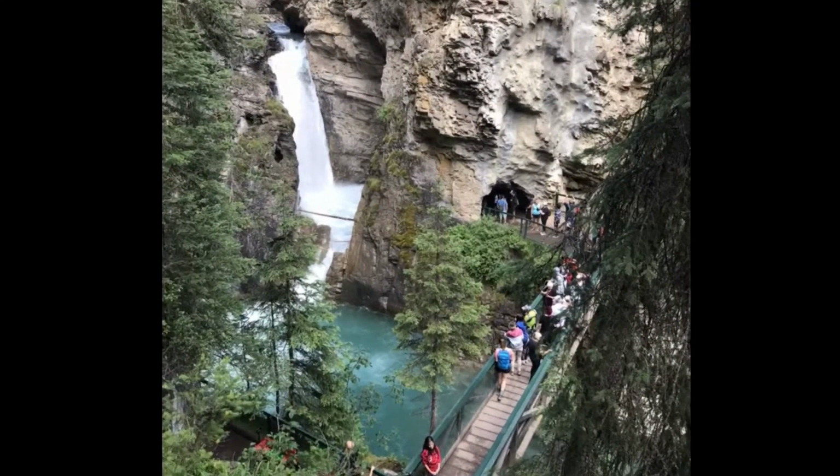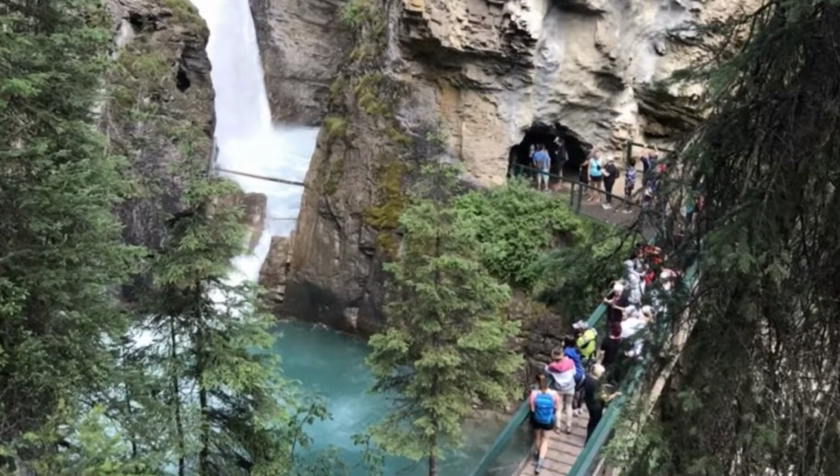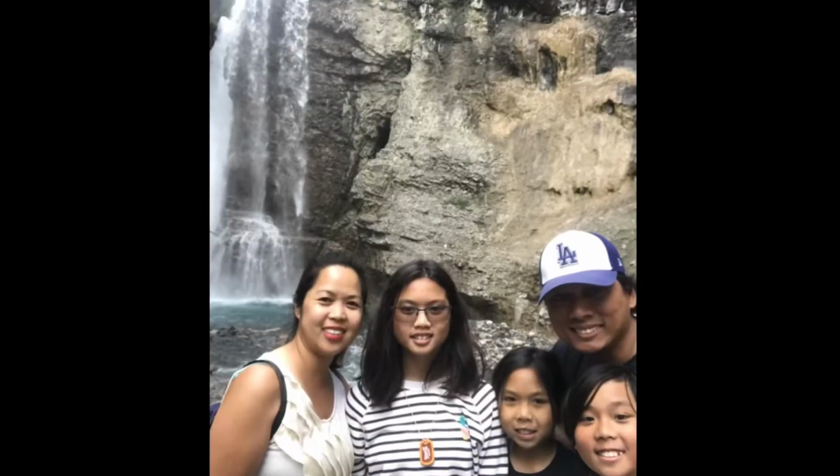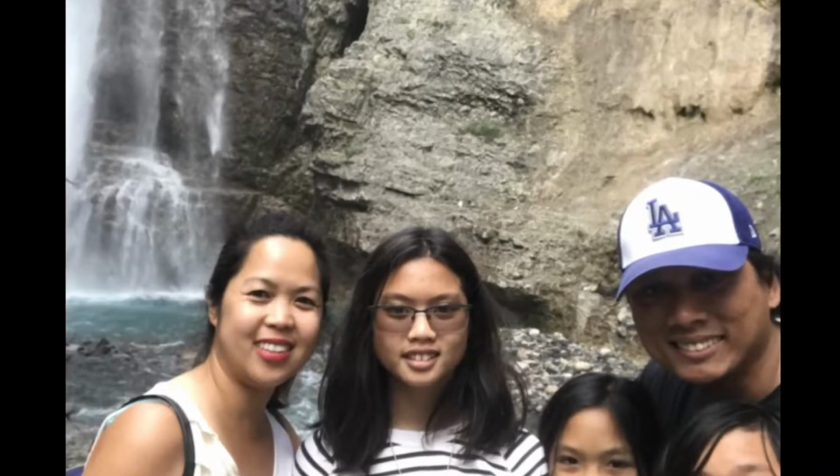And that's a picture from above, and then we go up to the upper falls, which is another long hike, and you get to take pictures in the upper falls.